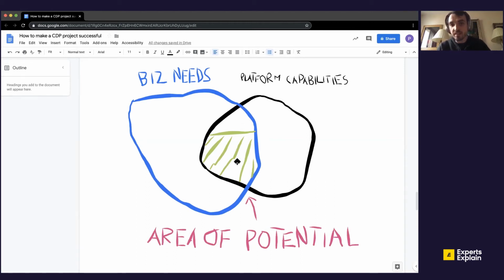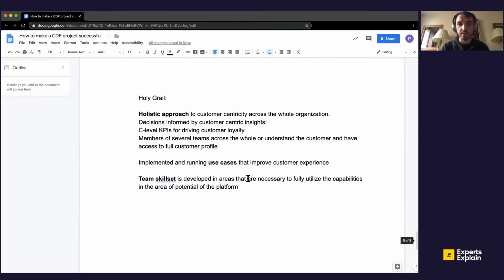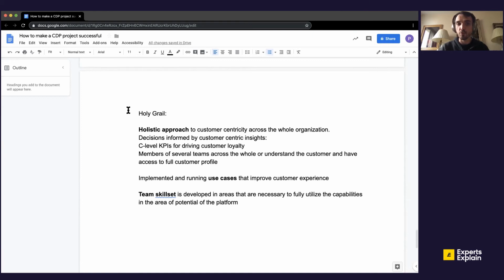So it could be that the initial scope will be focused on just a very limited part, and it's good because quite often that's the best way to go, just to deliver some use cases which bring value. But then the key is to understand that this is not finished and that there is actually much more in the platform. So that way you can get to some Holy Grail, which is combining three things.